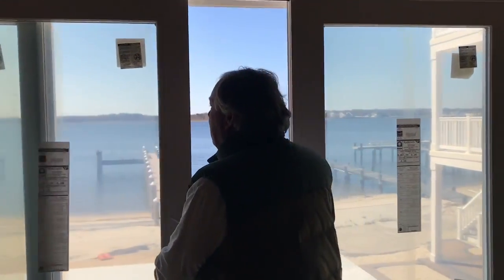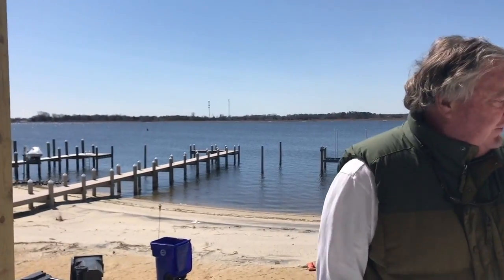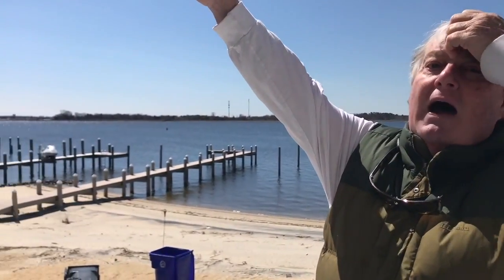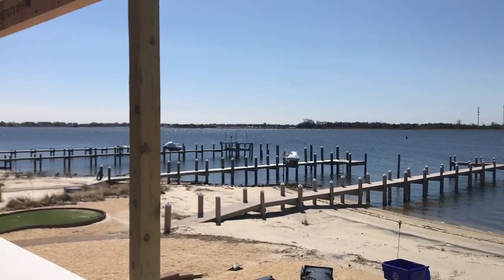Once again, we use a fiberglass decking system. All fiberglass deck. The stairs will go down here. Then we put up all the PVC railings across the whole front. And also we have another fiberglass deck up top, which comes off the master bedroom.